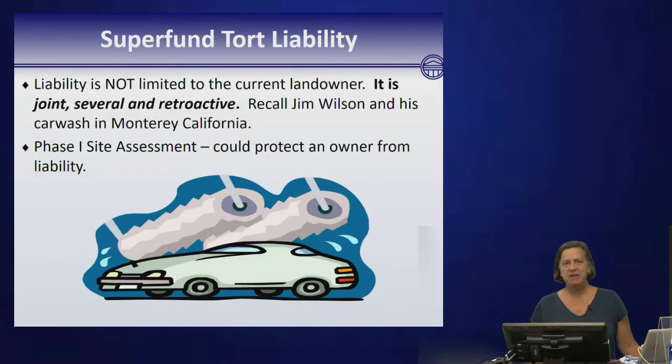Superfund tort liability. Now, we talked a little bit about environmental protection laws, and we talked about the Superfund liability. And remember, Superfund liability is not limited to the current landowner. If you have ever owned or leased property that's now deemed to be a hazardous waste site or a Superfund site, there is joint and several and retroactive liability.